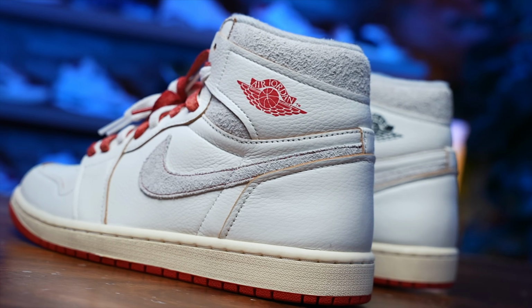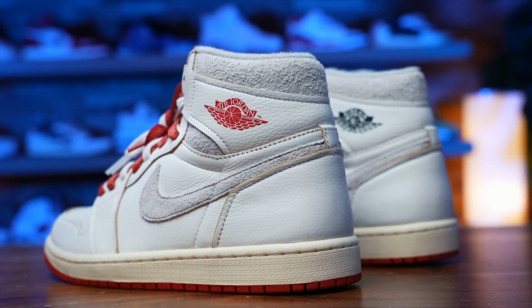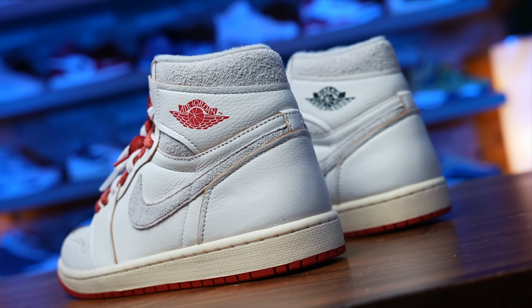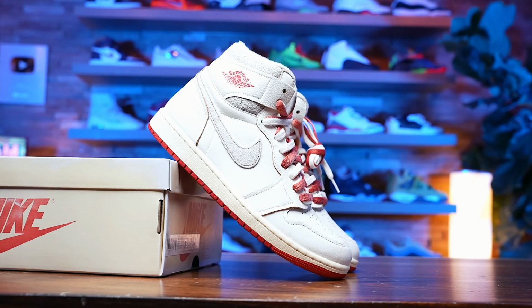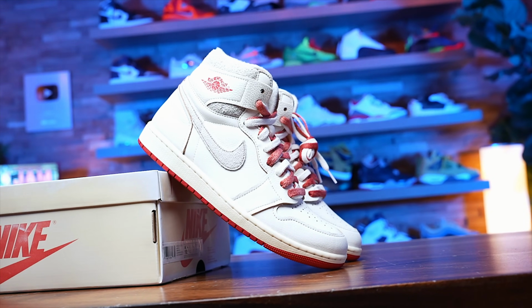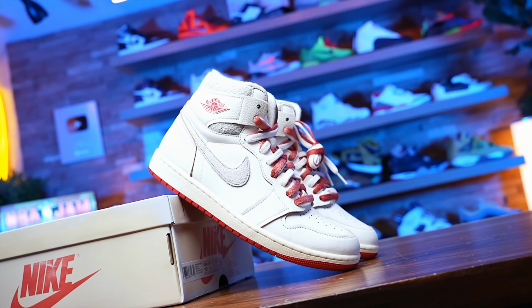I actually like these a lot compared to the other ones. If I had to pick up a pair, I probably would pick up this pair overall. The outsoles are nice. I like even the leather, the lacing. I'm not a fan of double lacing. I've done it one time on one pair of shoes as far as I know, which are the off-white Blazers. I would leave these in though. I wouldn't take them out.